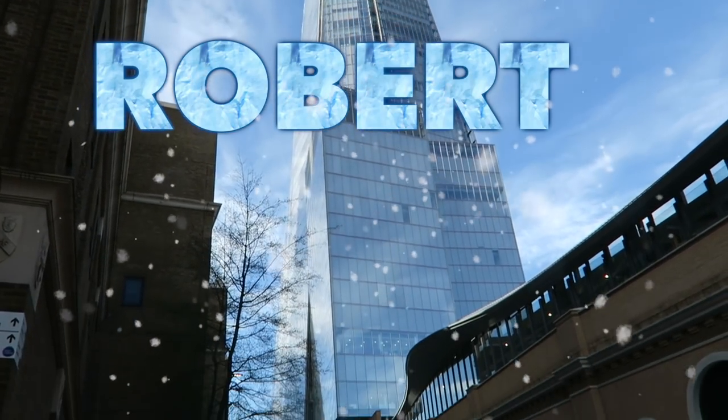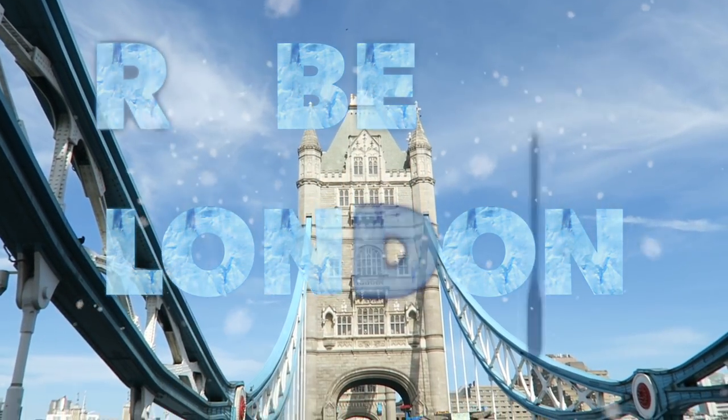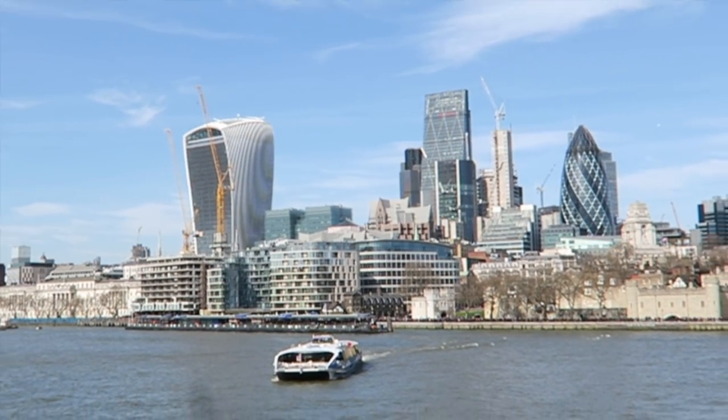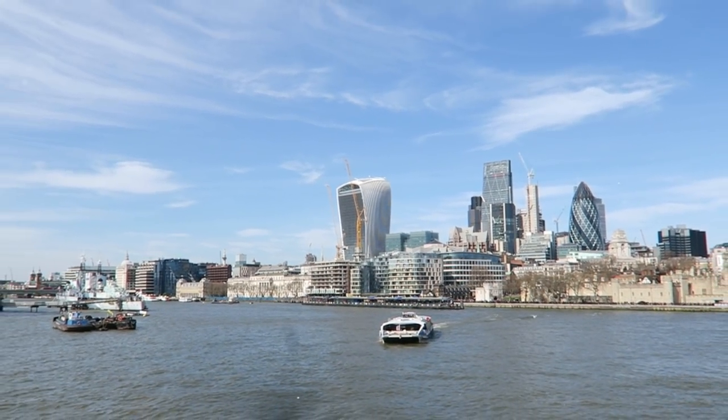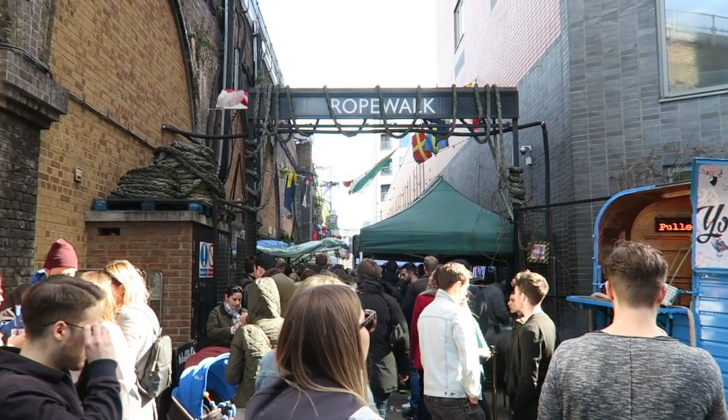Welcome to London. Today we start at London Bridge. From there we head over to Tower Bridge to check out the views not only of this spectacular London icon, but also the views of the London skyline from up on the bridge. And then from there we will visit Maltby Street Market, one of London's most renowned street food markets.